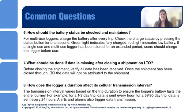If you are using a single or multi-use data logger that has been stored for an extended period of time, then we also really recommend charging both of these loggers. Single-use loggers do have a rechargeable battery. This is because of the type of battery we've used to make sure it is able to be safe for air travel. It does mean that if it is stored for a long period of time, it can discharge some of that battery. So you should still really charge your single-use loggers if it has been stored for a long period of time.